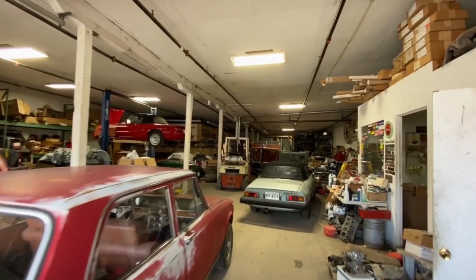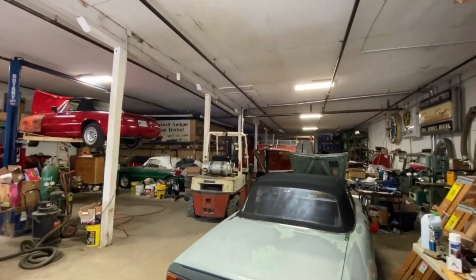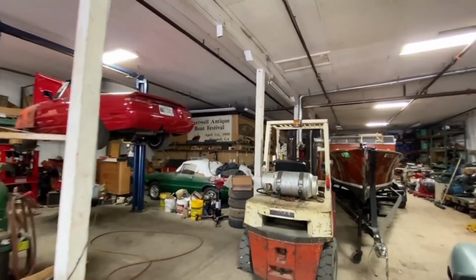Got a pretty good sized shop here. 5,100 square feet. See, then the tall building over there has boats and cars, and it's got a pallet rack 20 feet up with about 30 old marine engines on it.